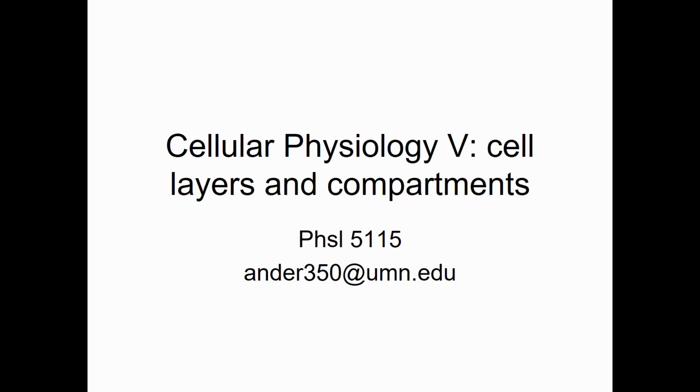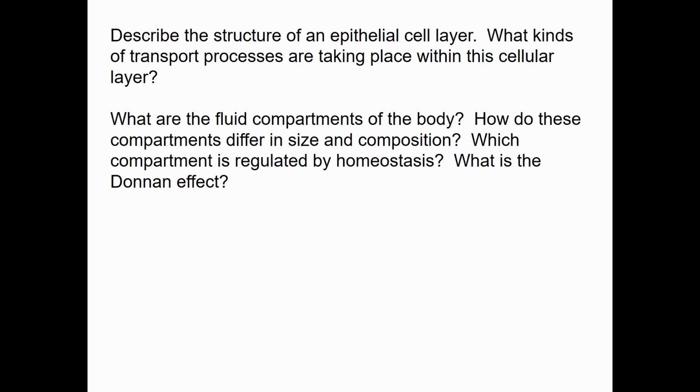Hello class, this is our final installment of cellular physiology, and we're going to try to put a bunch of stuff together in this particular section. So I want you to think about epithelial cells. Epithelial cells have a lot of transporters, and they have to be hooked together into a layer, and certain proteins are going to be on one side of the cell and other proteins on the other side of the cell, and we're going to put some of that stuff together.